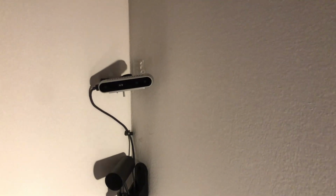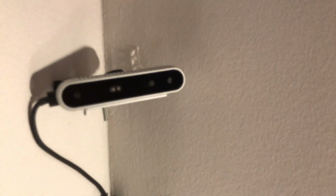And I actually love it up there because I can use this whole area on the floor as my Oculus entertainment space. In the corner next to that Oculus camera, I have an Intel RealSense camera, a D415.